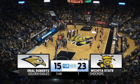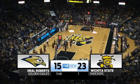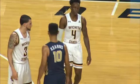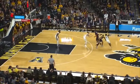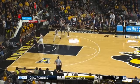The Shockers had to survive a fairly lengthy drought against Southern Miss, but Oral Roberts is a team that's having a hard time putting in the basket now. They led 15-13, but Wichita State scored the last 10, and the ORU drought's going on about 5 minutes. Yeah, they're 0 for 4 in the last 4 minutes from the floor, and the Shockers now lead rebounding 12-10. So they've picked up 7 rebounds in the last 4 minutes.